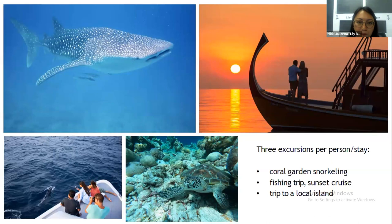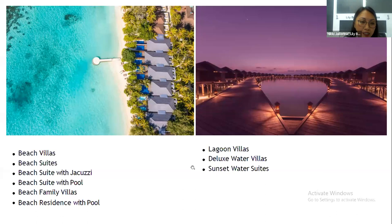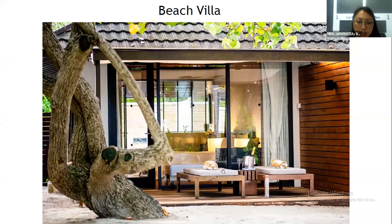And for the villa categories, we have nine villa categories. It comprises 69 beach villas and 56 water villas. So here's our beach villa category. This is our standard category.